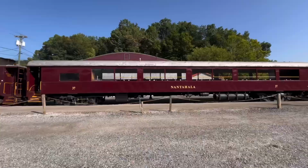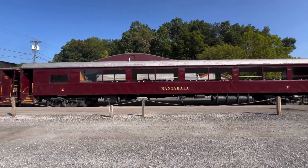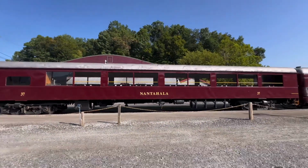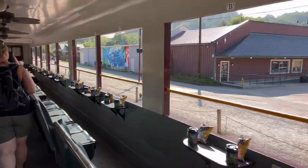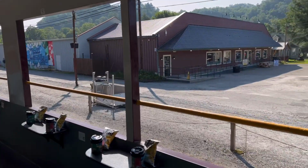Let's do this. So you can see the open car, guys. That's what we're in today, is the open car. So Nantahala, there it is, open car. That's the one we're gonna be riding in. All right, guys, this is our ride.